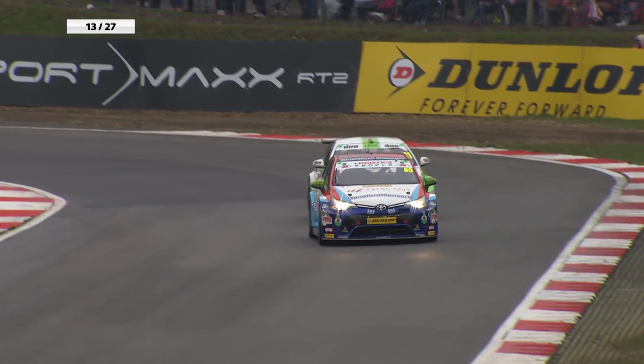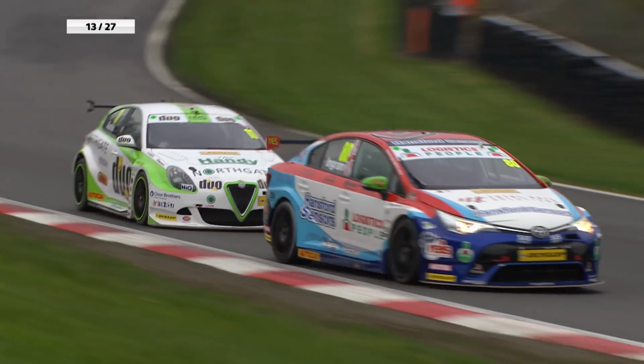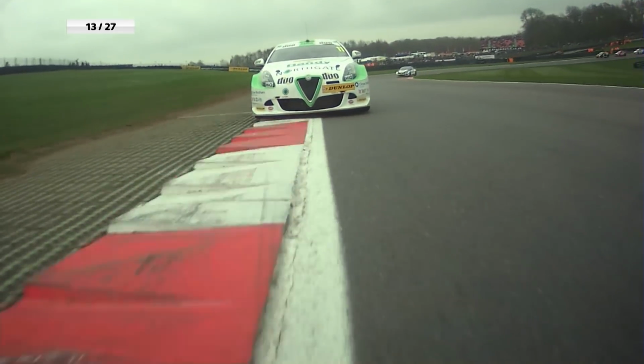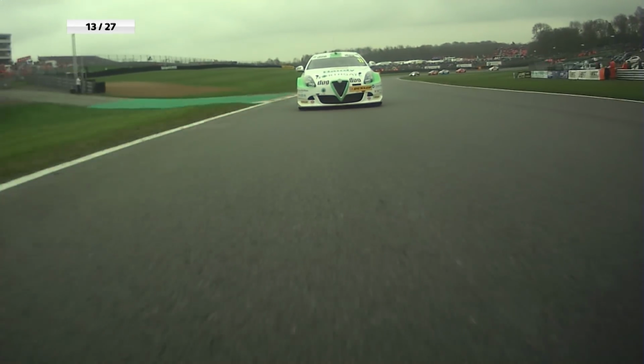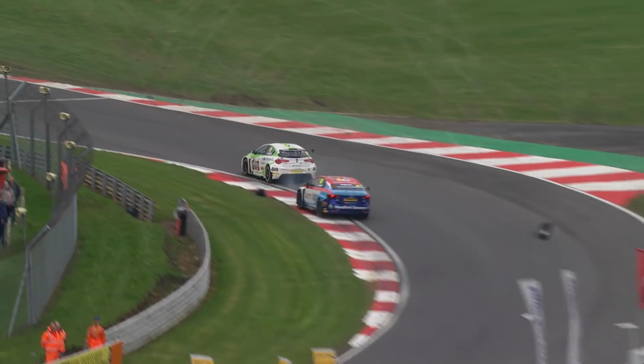Well, he's waited, worked it out, knew he was very strong at Clearways. We've seen that from the start of the race, and I feel a little sorry for Rob Austin. He's done a brilliant job so far. We knew he'd fight hard. He'd love to have brought Alfa's first win in this race. Well, it's not over yet.